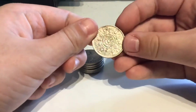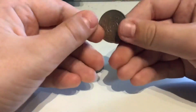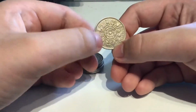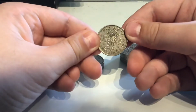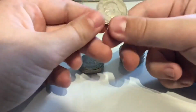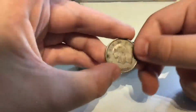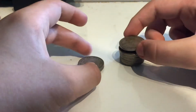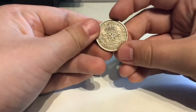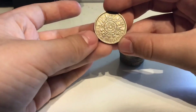We have a 1963. Then we have a 1961. And a 1950 here. So there we go, there's our first George VI florin in this set. And we have another one. 1947. We have another one. 1951. And then to cap it off, we have another Elizabeth II. 1953. Cool. So there we go. That is the florins searched.